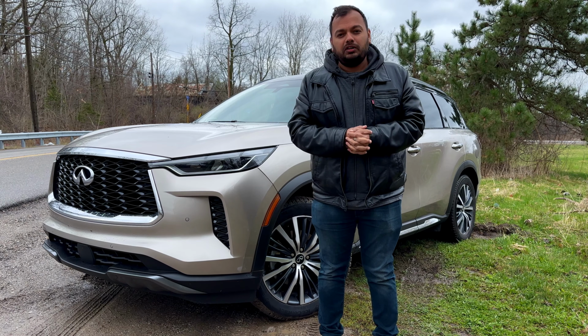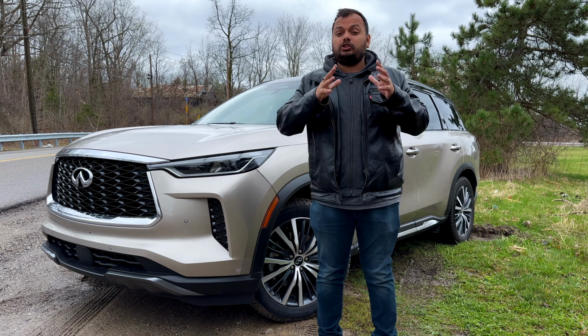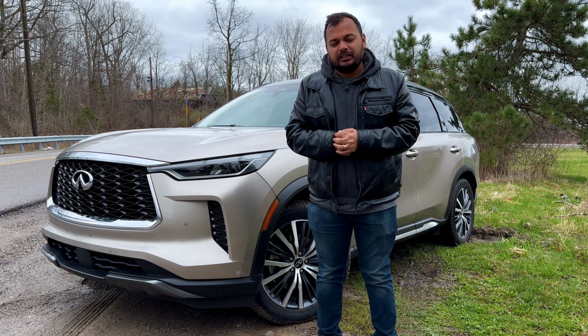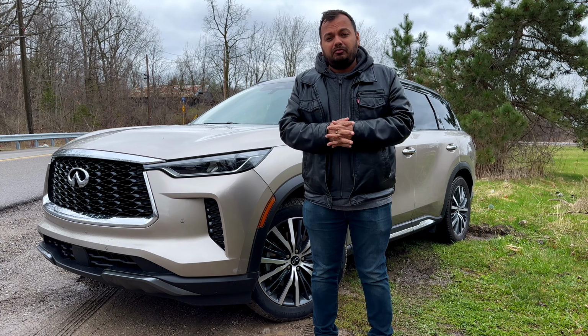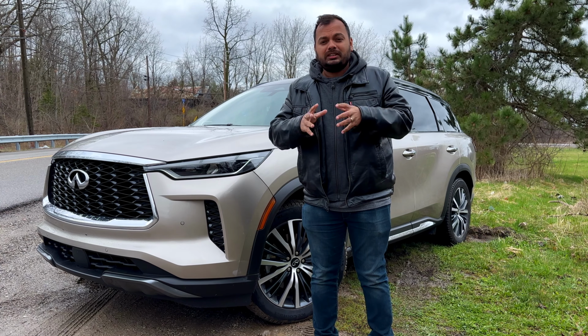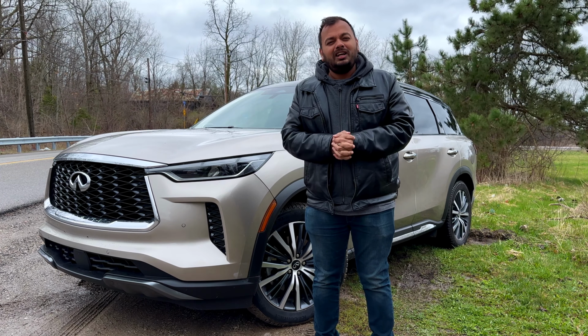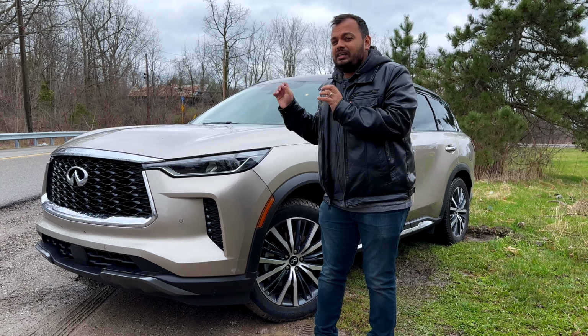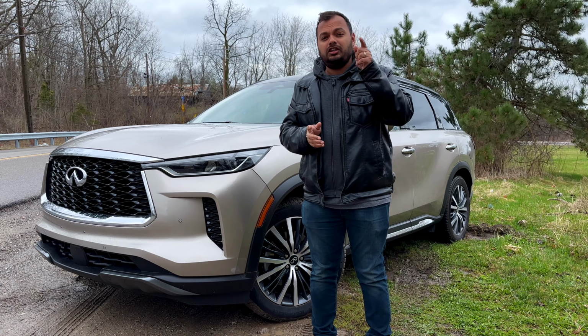At $75,000 for this Autograph variant, which is the top of the line variant with some options with the dual tone paint, it's a bit on the expensive side. But if you are in the market for something comfortable, luxurious and very barge-like to carry your family, there are very few options. I mean, if I were in the market to buy an SUV, I would definitely consider this one, and definitely you should too.